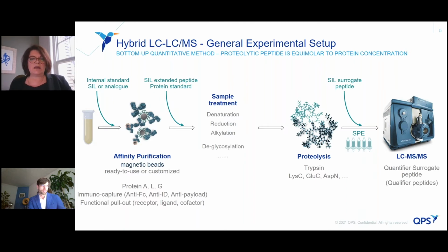In this way, LCMS will produce a measurable response for the surrogate peptide that is obtained after proteolysis. And the assumption is that the concentration of the surrogate peptide will be stoichiometrically equivalent to the concentration of the target protein.